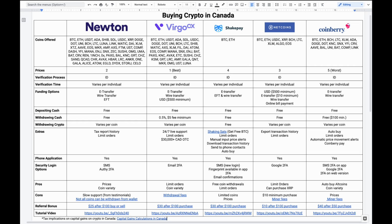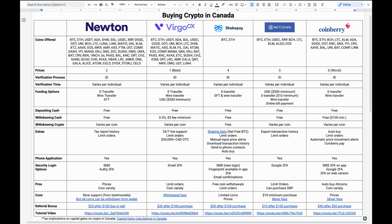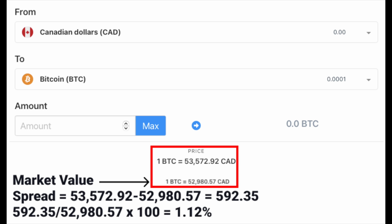They've been around since 2018 and have grown consistently. They've got free cash funding and it's free to buy and sell on them. However, just like with the other platforms, the fee that you pay is made up in their spreads, which are dynamic. There is no fixed percentage fee. Their fees are about 1 to 2%.